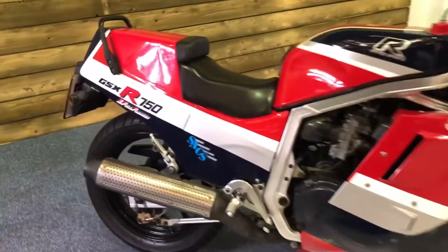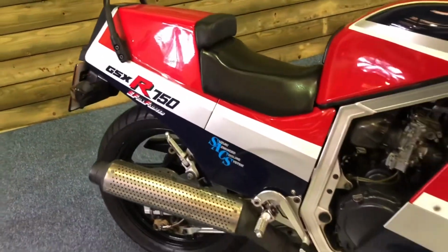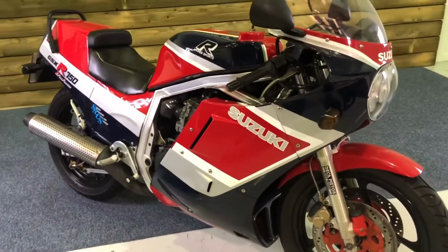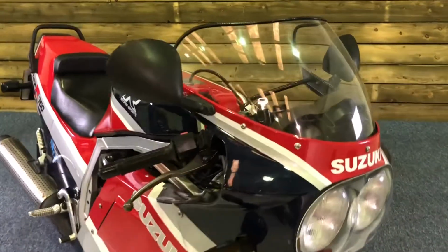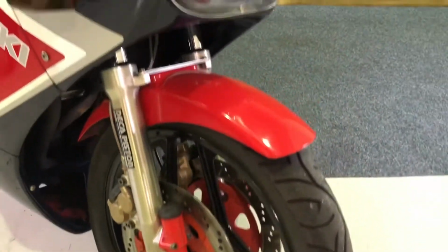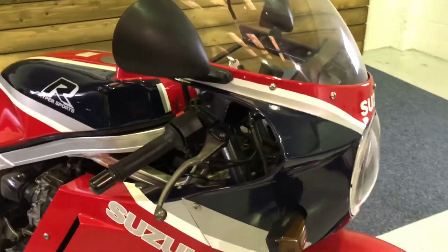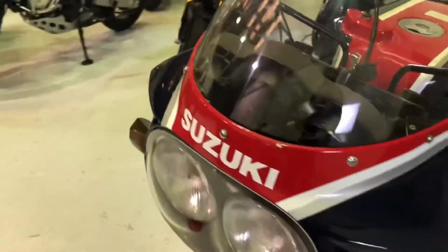As you can see from the standard exhaust, there's probably not many GSXR750s kicking around with a standard exhaust on. The bike was actually imported into the UK in 1991, although it is a 1986 model. And it's in good condition for year and mileage, to be perfectly honest with you. The top fairing we believe to be a replacement item, although the paintwork is exactly the same as the rest of the bike and looks absolutely brilliant in this red, white and blue colour scheme.